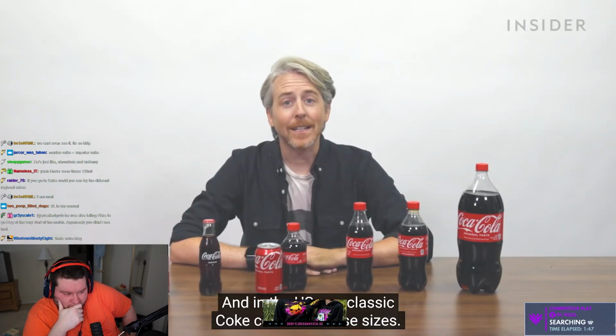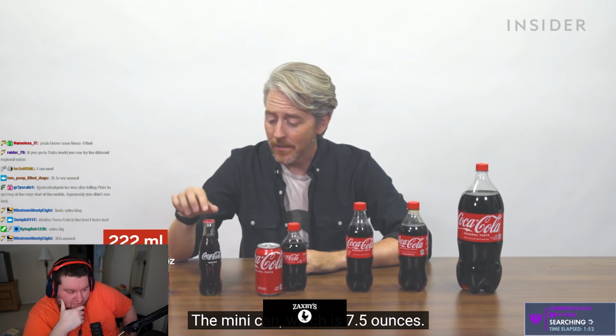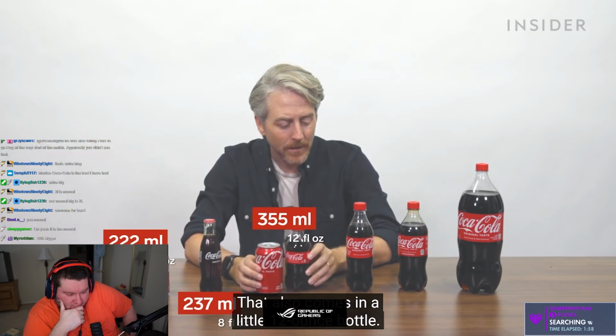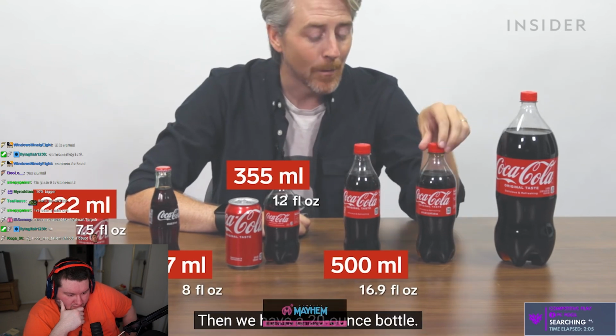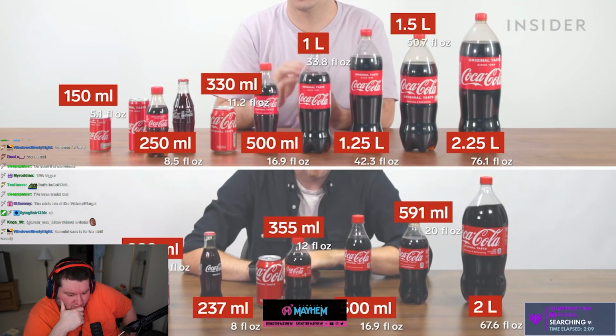And in the US, our classic Coke comes in these sizes. The mini can, which is 7.5 ounces. I've never seen a mini can before, I don't think. Then this bottle, which is 8 ounces. Then we jump up to the standard 12-ounce can that also comes in a little 12-ounce bottle. From there, we got this guy, which is 16.9 fluid ounces, aka 500 milliliters. Then we have a 20-ounce bottle. And finally, our biggest, the 2-liter.